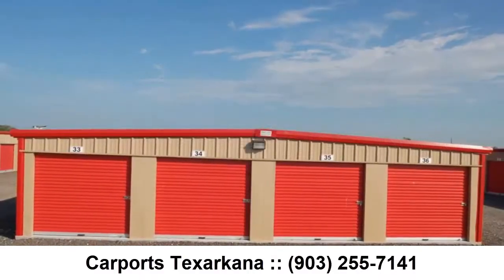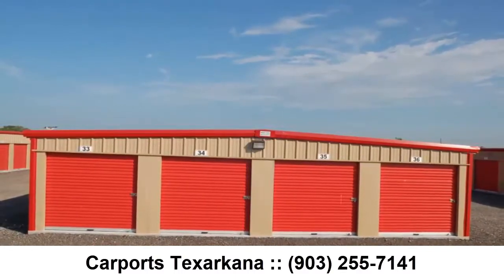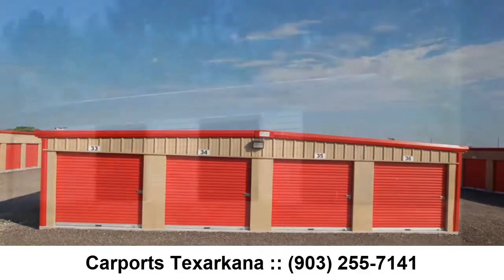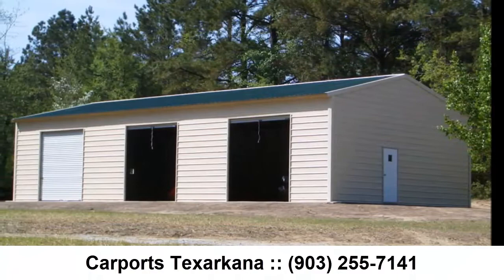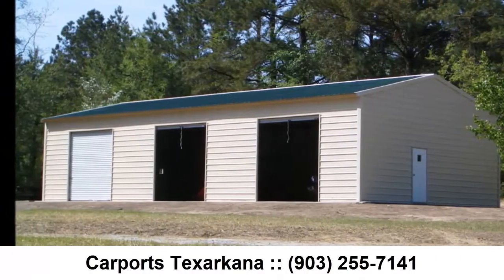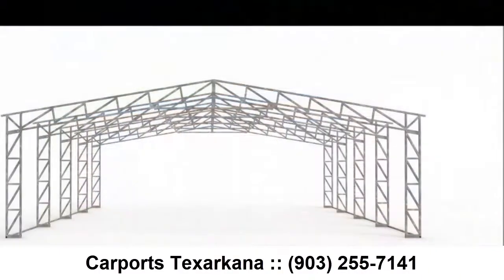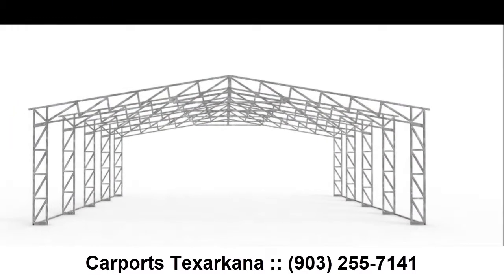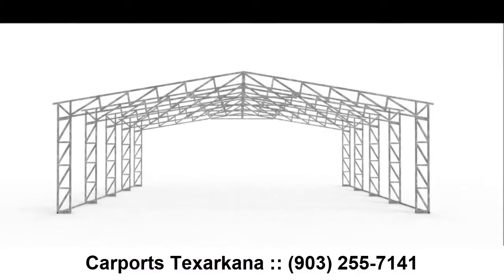As far as the sizes go, what's the smallest that you would carry? The smallest in the commercial grade buildings would be a 32 by 20. Now, if you want to go with one of our triple wides, we can go down to a 26 by 21. We can go even smaller than that if you're just looking for a garage type building or a workshop for your residence.